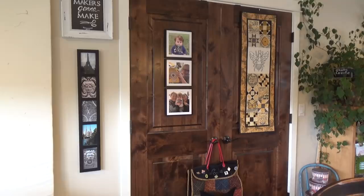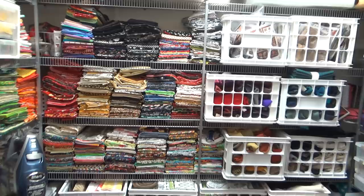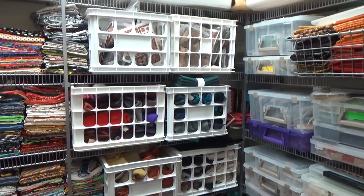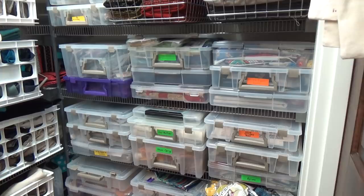You don't want to go in there, do you? Nah, we'll skip that. I know you guys are wanting to see that. So let's go in there. Yes, I keep my fabric by color or theme. Batting. The bins are all filled with wool. And the project boxes are filled with things somewhat in progress, and yes, there are a lot of them.